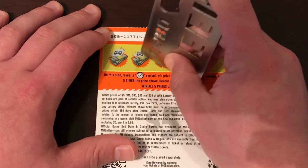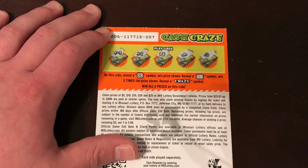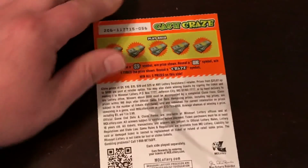We've got a bow, airplane, emerald, crown, and the mink, or coat, whichever one you want to call it. All right, first three have lost. 56. Let's start with the back on 56. See if that makes a difference for us.